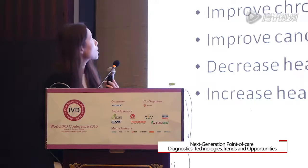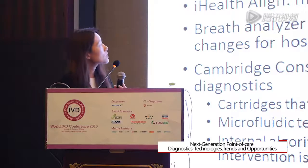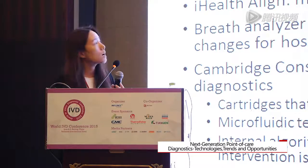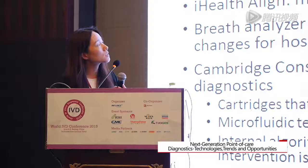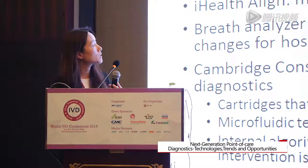So the second promise is increased access to diagnostics. I give you some examples here. One of the first examples was a device from Intermountain Medical Center in Utah. You can see a smartphone cortisol test: you put the test onto the smartphone and then you have a cartridge here. You put your saliva on the cartridge and then the cortisol level will be read by the smartphone and displayed. And similarly, you have a smartphone-conjugated HIV and syphilis testing.